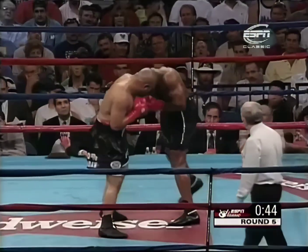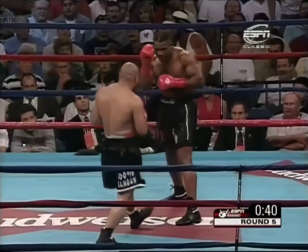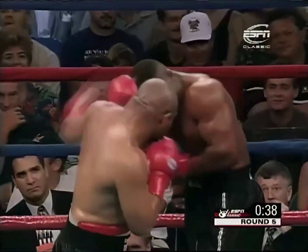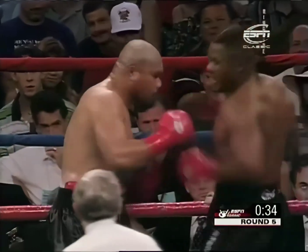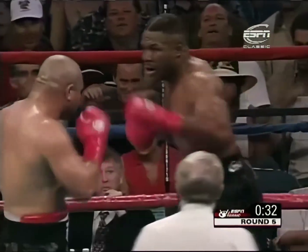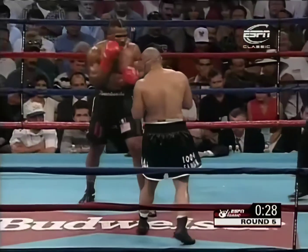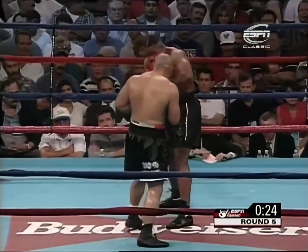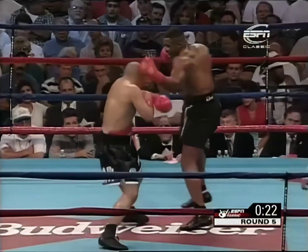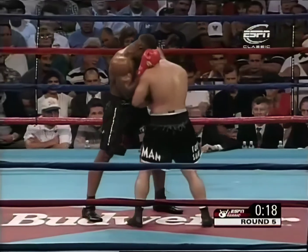There's that left hook from Tua, his signature punch, and he catches him again. But Ike stays right there with him. He's not afraid. Left hook of his own. Tua now opens up with a left hook, and Ibeabuchi returns fire. Good stuff between two undefeated heavyweight prospects. Double left hook from Tua. Receives one in exchange.